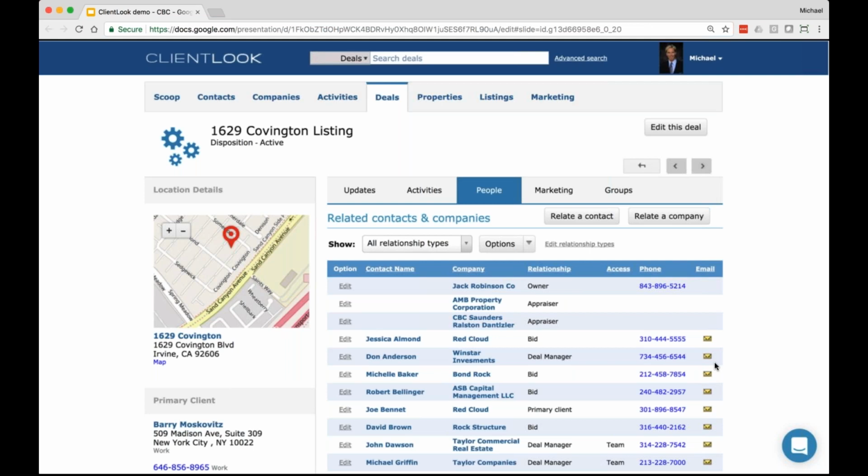So as you add stuff to a deal, you can designate that, yep, I want this to be available to my client, basically to the outside world. So what this does is it allows your clients to log in whenever they want to understand what's going on.